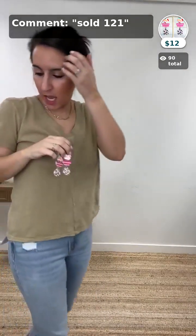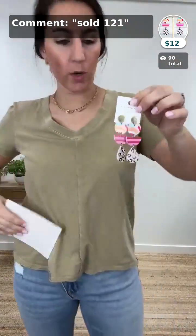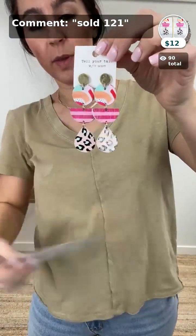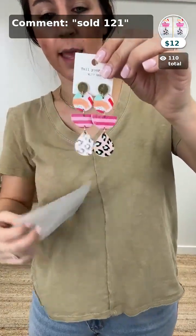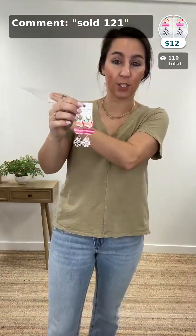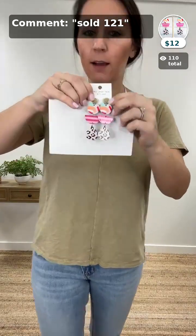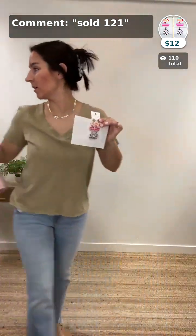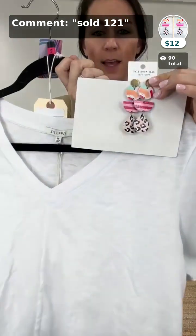So y'all, this is the Tropical Bliss earrings. They are $12, item 121. Incredibly lightweight. Each of these little pendants are wood, and then they have this abstract design up here, stripes here, and leopard. How fun is this, y'all? This little earring looks good with all 3 of the shirts I just featured. Even this would be fun for a little pop of color. That pink would look so cute with this. And of course, it's gonna look good with the white.